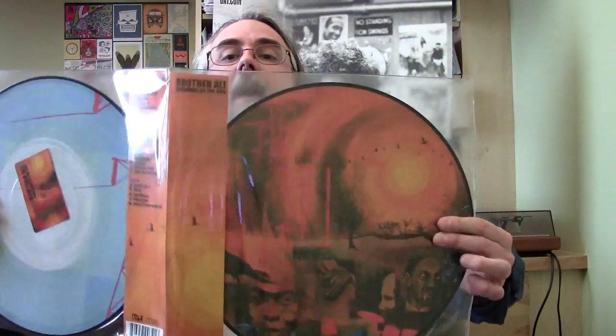Anyway, Braid. Now, you've heard me say before, I wish there was more hip-hop, and we have a gorgeous double, I guess it may be the first gatefold picture disc in Record Store Day history, ladies and gentlemen. Brother Ali. And just look at that.